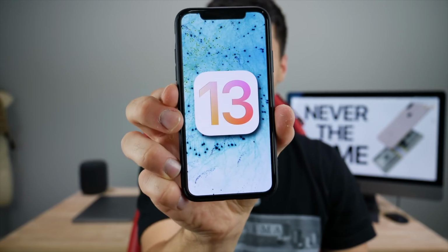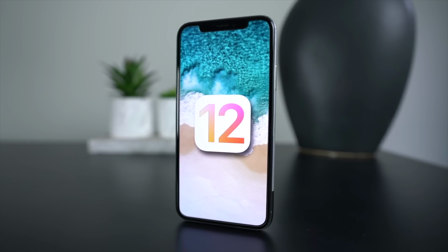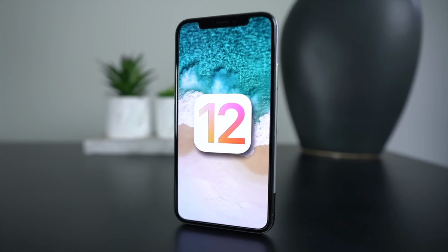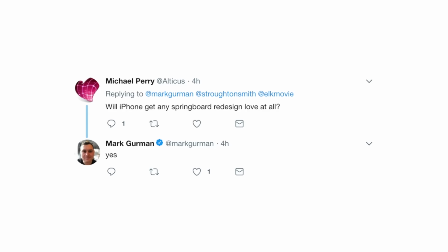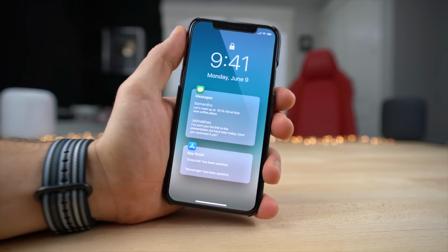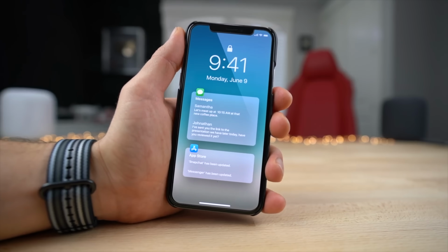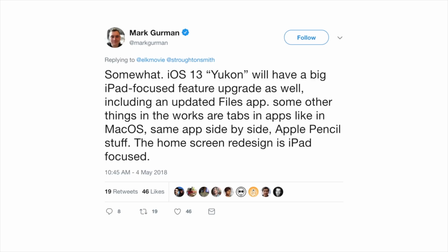So there's a couple new concepts regarding iOS 13, and I think this time around we're going to be a lot more hopeful since Mark Gurman did say himself iOS 13 will be the iOS firmware to finally get an actual redesign. So the Springboard will get a new look, possibly new functionality. It'll be mostly an upgrade focused on the iPads, but I'm excited to see what Apple brings an entire year from now on all other devices. So stay tuned for that.